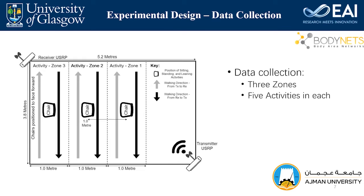The idea was to see various basic activities and how the system would differentiate them happening in different positions, but also if there's a distinct difference between the direction of movements, in that case from the transmitter to the receiver, or from the receiver to the transmitter.